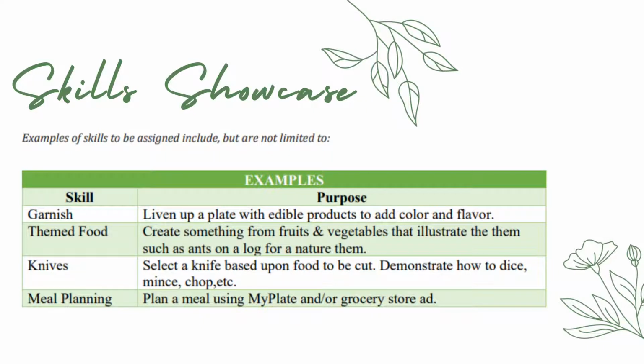The interview judges will score their skill based on the correct procedures, safety, and any other pertinent information related to the skill assigned. So, depending on what the skill is, we might attach a time limit to it just so that we're not going too long on those skills and then running over on time.